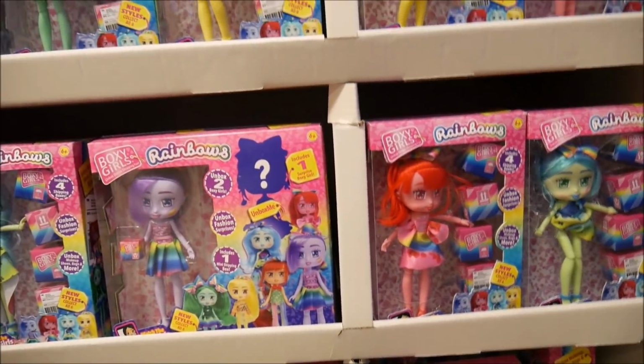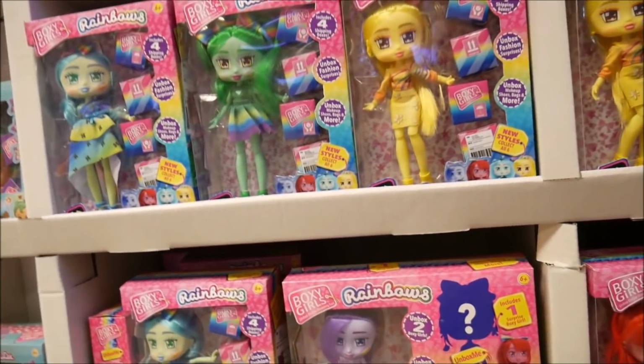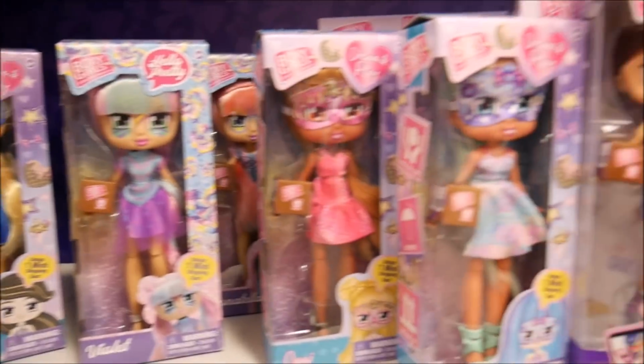Kind of reminds me a little bit of alien looking dolls. Ooh, I like this one. That one's really cute. I don't know. Comment, let me know what you guys are feeling with these rainbow ones. I know a lot of people have been posting about them in the past day or two since they got released. And then here are more single release dolls with different makeup, and they're called Hello Pretty, Dream Play.